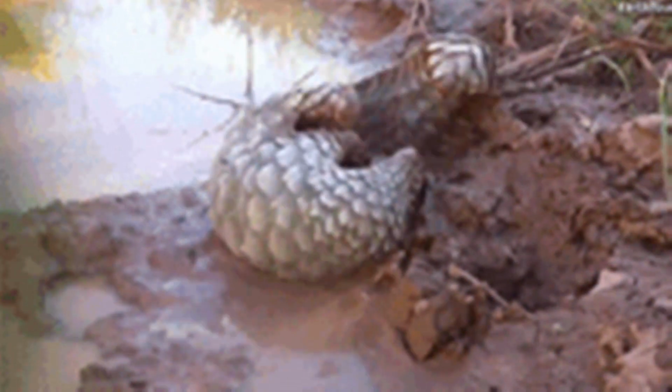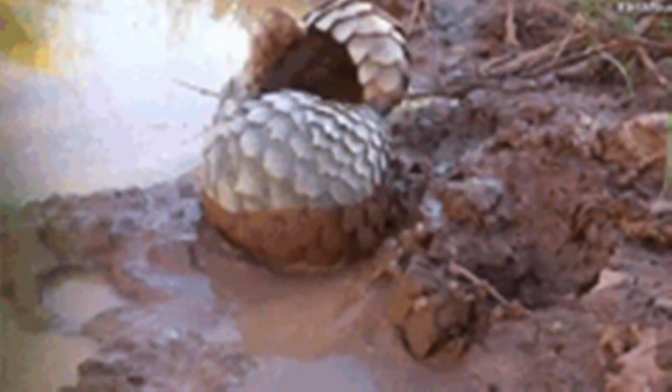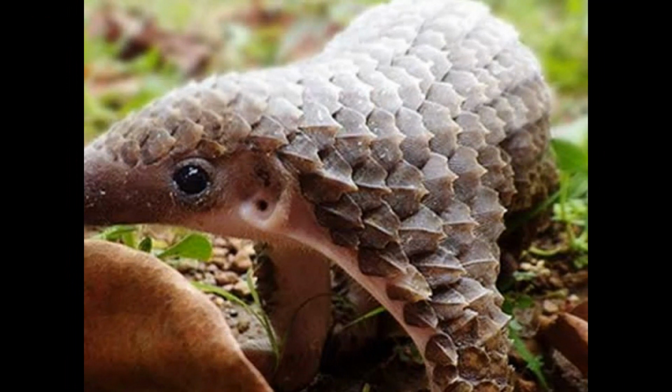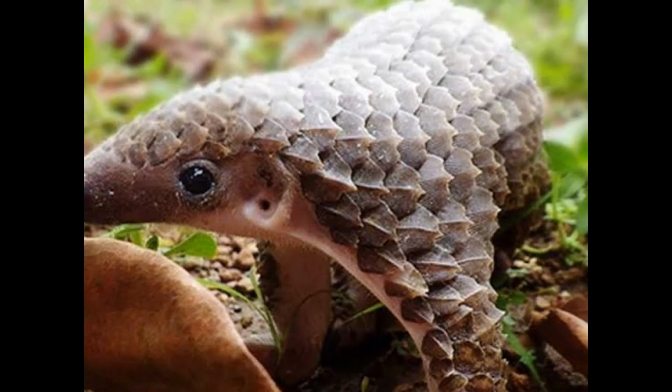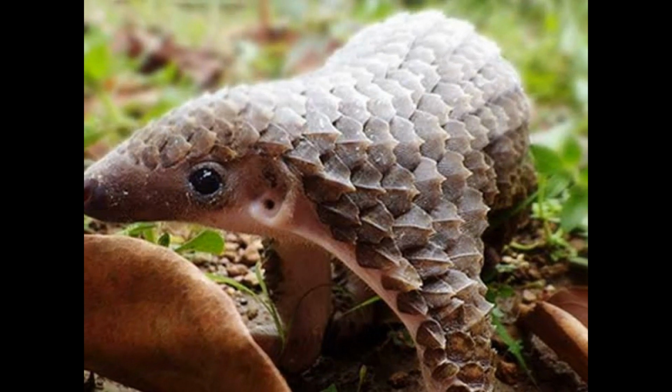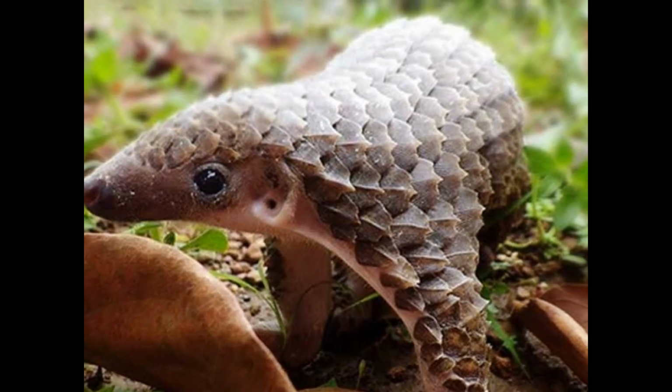Pangopups are typically born in litters of 1 or 2, and they are born with soft scales that gradually harden over time. They are also born with their eyes closed and are completely reliant on their mother for survival. Baby pangolins will cling to their mother's tail as she moves around, and they may also ride on her back.